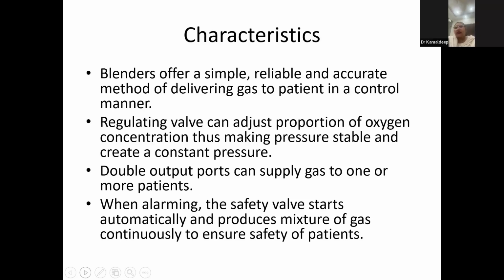So characteristics are blenders offer a simple, reliable, and accurate method of delivering gas to the patient in a controlled manner. Regulating valve can adjust proportion of oxygen concentration, thus making pressure stable and create a constant pressure. Double output ports can supply gas to one or more patients. And when alarming is there, the safety valve starts automatically and produces mixture of gas continuously to ensure safety of the patients.